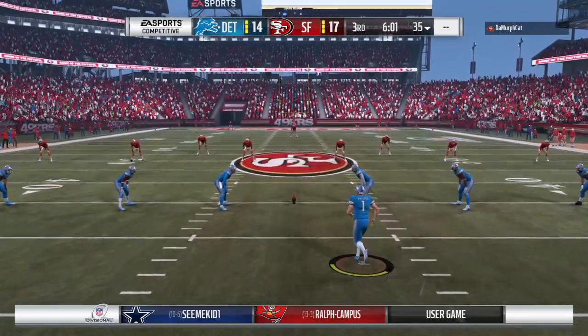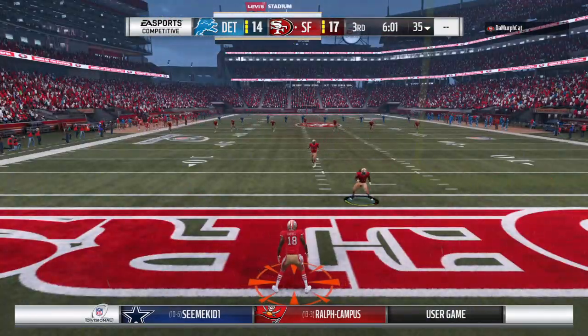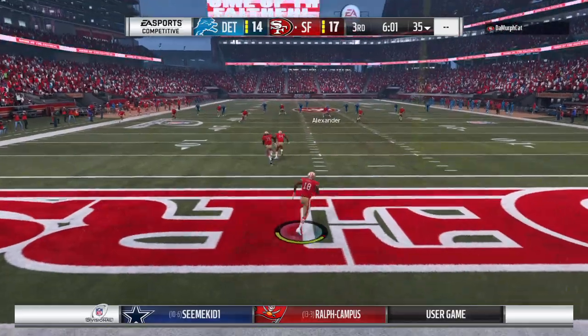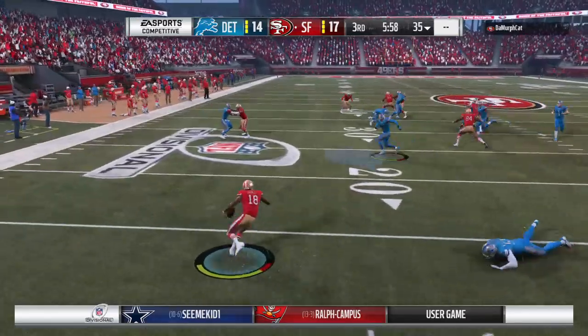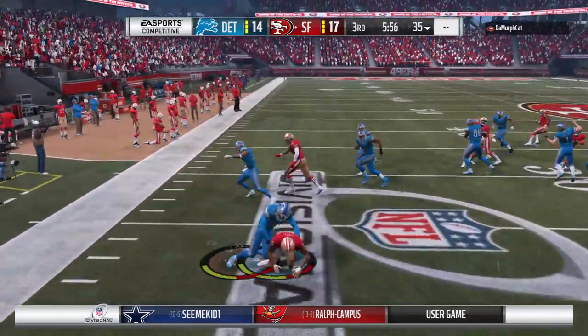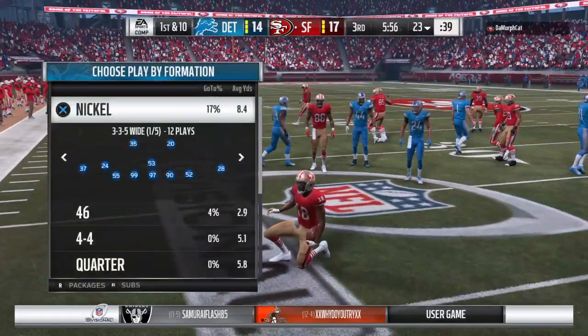Out to kick is Janikowski. This will be taken to the back of the end zone, and he'll bring it a few yards past the 20 to the 23-yard line.